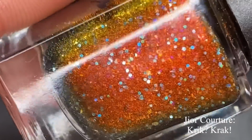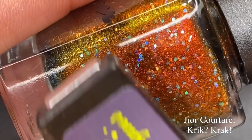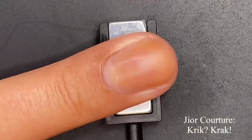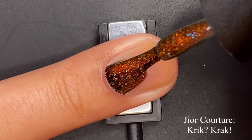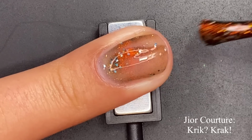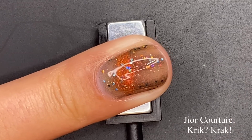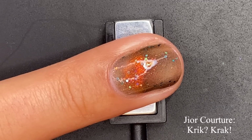Next up, we have Jior Courture, and this is Crick Crack, and it's priced at $13.50 and does not have a cap. And just the inspo behind this is that in Haiti, when Haitians tell the story of folklore, they call out Crick, and then the eager listeners answer with crack, which is pretty, I love that. I love the story behind this polish. This one is described as a red, copper, green, gold metallic with hollow turquoise micro glitter.